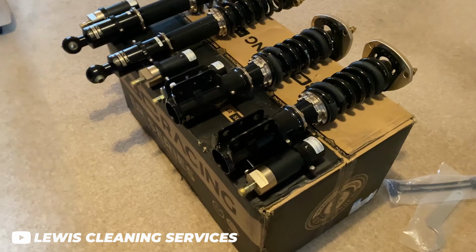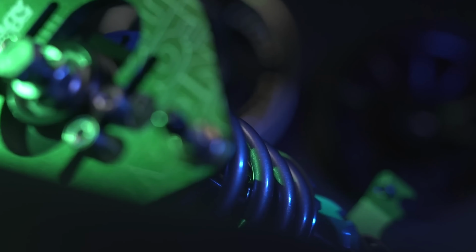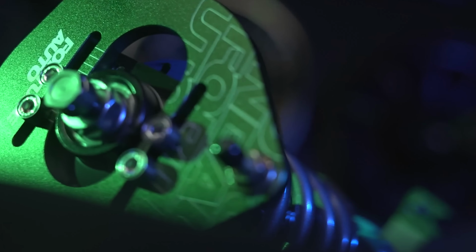Fortunato's next, and is also one of our most popular options. These will be great for daily driving, have options to go hella low for you show folks, and withstand the abuse on the track.